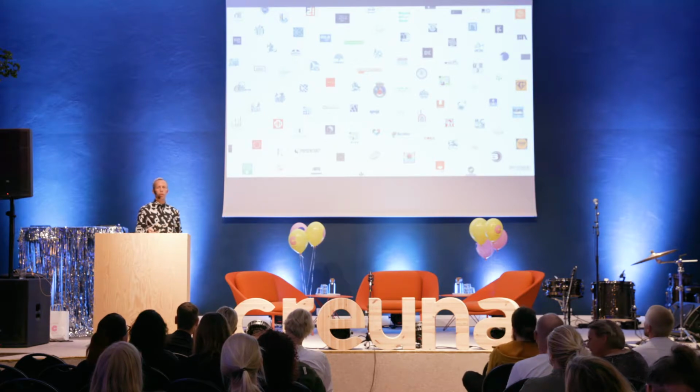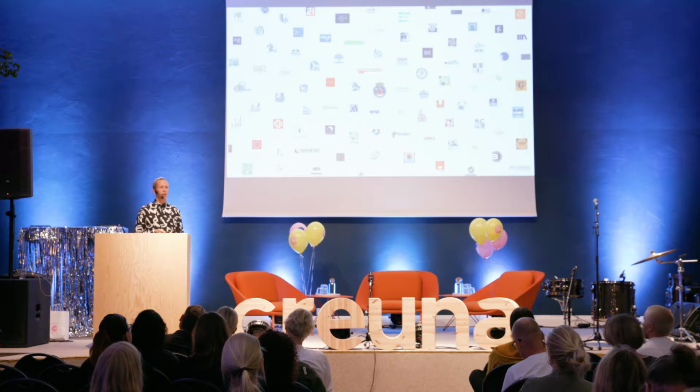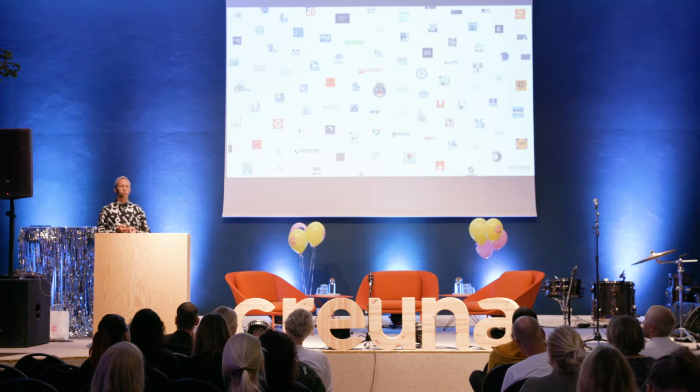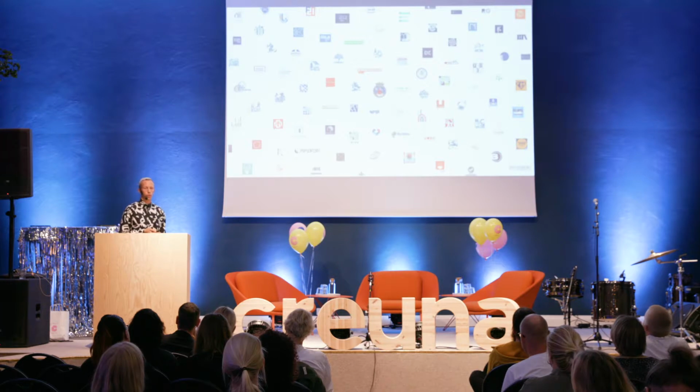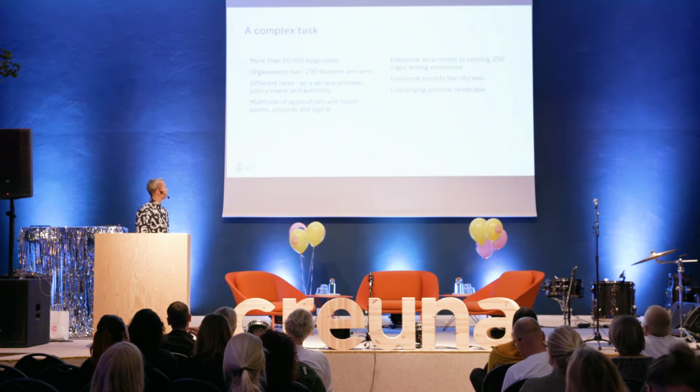And it's also hugely complicated and very expensive to manage all these identities. So we made a very conservative estimate that it cost the city of Oslo about 40 million kroner a year just to manage all these 250 different logos. So obviously here there's also a big potential of saving money. But we knew that this was going to be complicated.